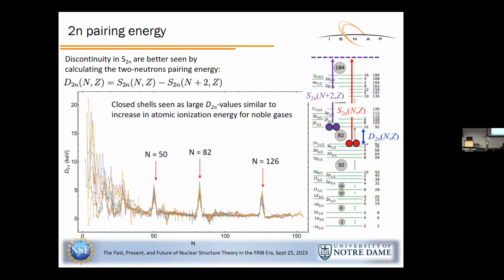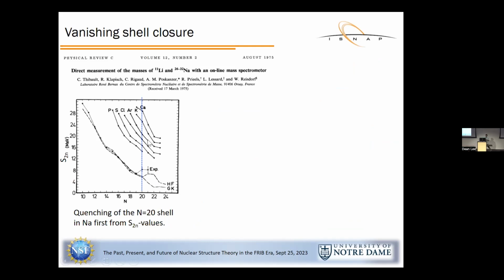Okay, so when you plot this D to N value, what you see then is very nice spikes at the magic numbers. It's similar to what you would see if you plotted the excitation energy of that 2+ state that we saw in one of the talks earlier, or if you looked at the ionization energy for that electron in noble gas atomic systems. So these are the two quantities that we usually look at.